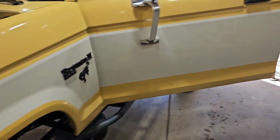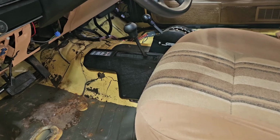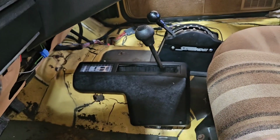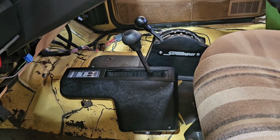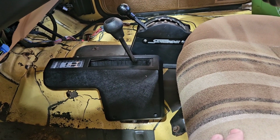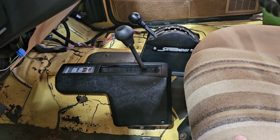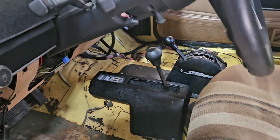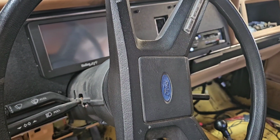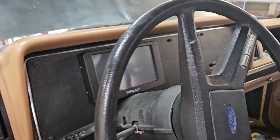Real quick on the inside, another thing Jeff really wanted to be done was utilize the stock Silverado manual shift lever and trim piece. Brian made that happen, and it looks great and functions really nice as well. Brian did all the dash work, and again, he's got a lot of this stuff covered in his videos on Random Adventures.